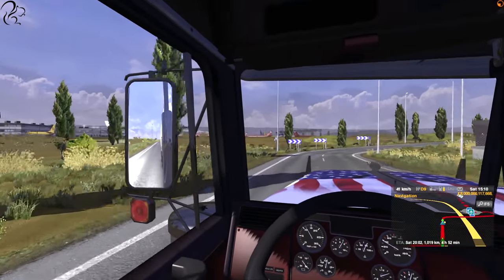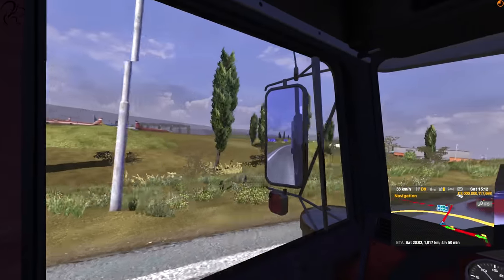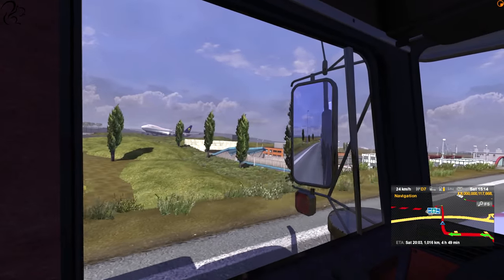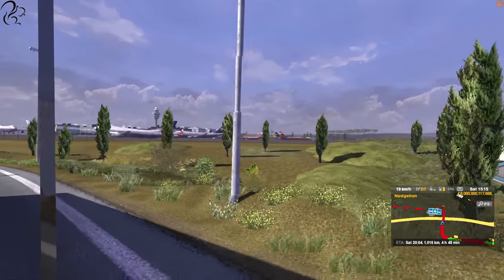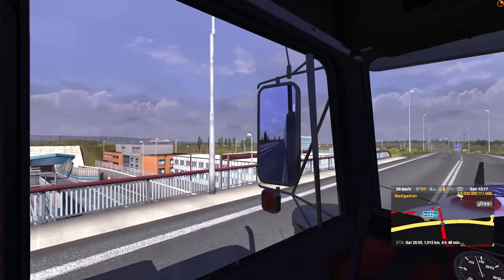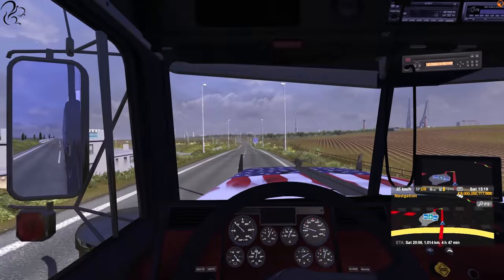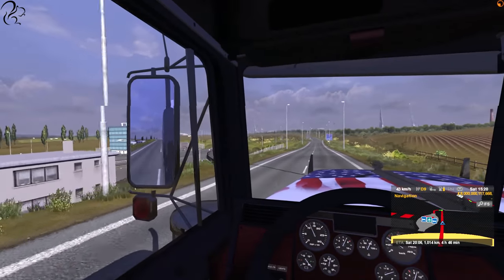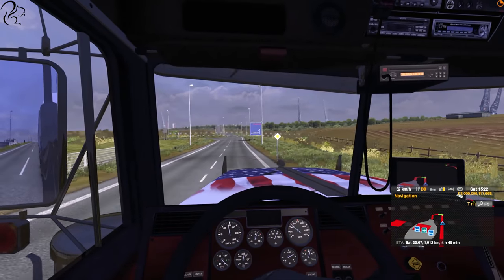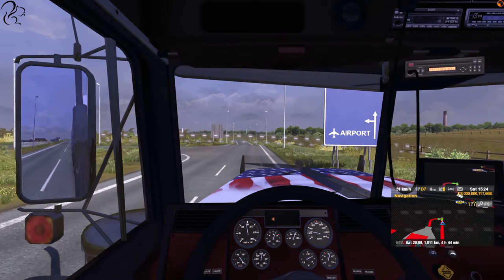Surely not. Surely not. Well, this is it. Whoa. Another plane coming in. Awesome. Not watching where I'm going whatsoever. Too busy enjoying this wonderful scenery. Honestly, guys, SCS, if you watch this, you've got to put more of this stuff in your game. I want to see all the major airports of Europe in here. Planes taking off, you know? Doing real deliveries to these airports would be brilliant.